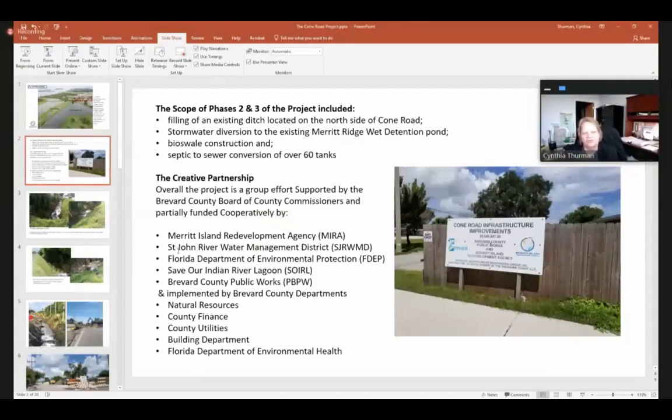This partnership is unlike any one that I know of in Brevard County. Through the support of the Brevard County Board of County Commissioners, we have been partially funding this project through the Merritt Island Redevelopment Agency. Our grant partners, the St. John's River Water Management District, the FDEP, the Save Our Indian River Lagoon Project, Brevard County Public Works did a very hefty part of the project of the construction.